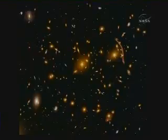But all this material together exerts enough of a gravitational force that it can bend light, as Einstein predicted in his general theory of relativity. So the light from galaxies that are beyond this cluster, the light rays are bent as they pass through the cluster and come to us, and they're focused like a crude lens. So this is called gravitational lensing.